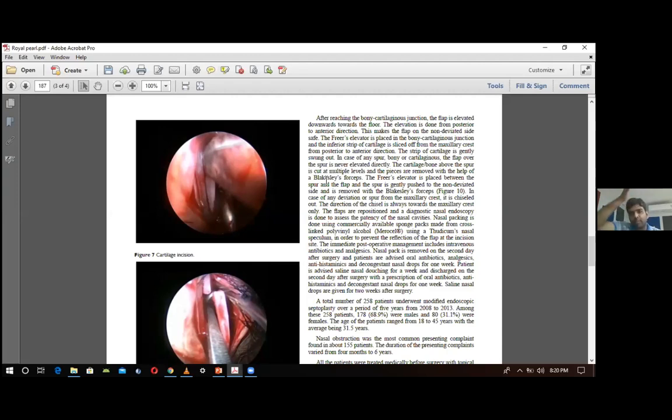The perpendicular plate of the ethmoid joins with the skull base, and whenever we want to remove it, we have to release it superiorly and then make it stable above and unstable below, so that we can remove it from below. The Freer elevator is placed between the spur and the flap, and is gently pushed.